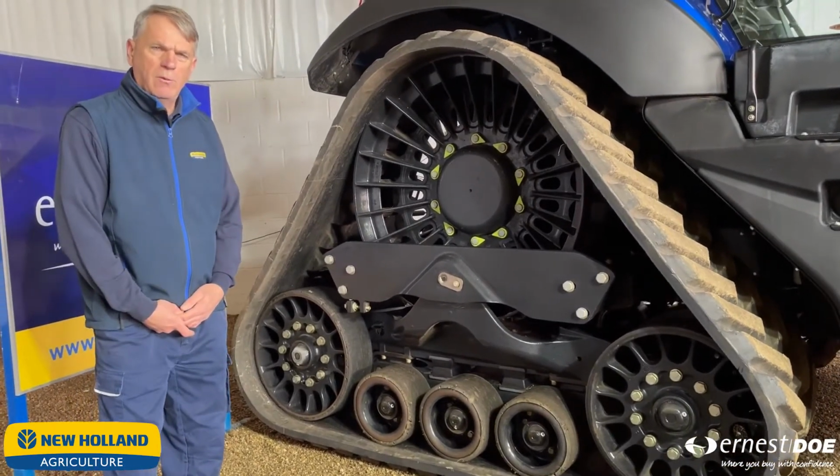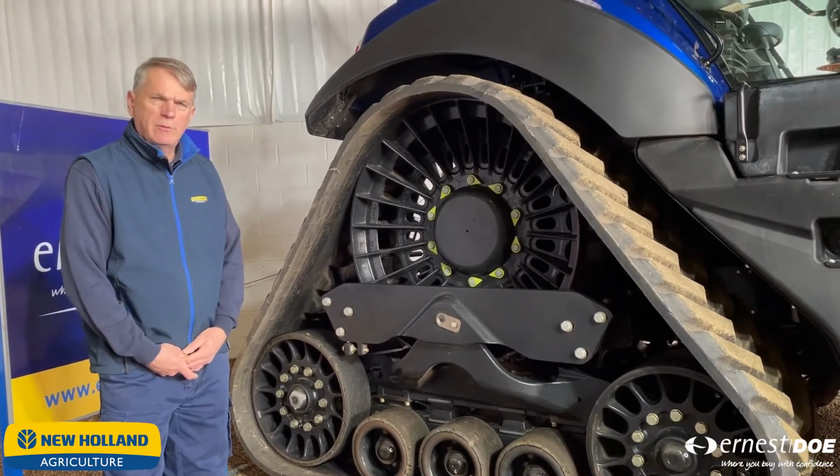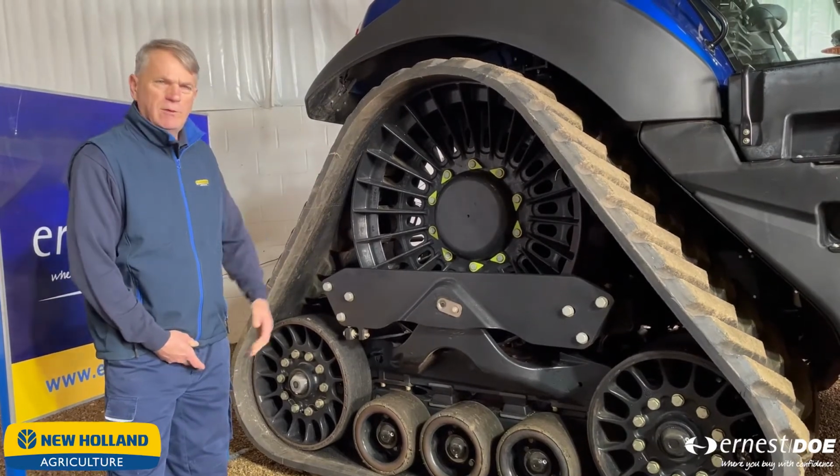So we have the triangle style track system. It comes with an offering of 3 different tracks. The most common 2 tracks will be the 24 inch and the 30 inch. This tractor is fitted with the 30 inch.